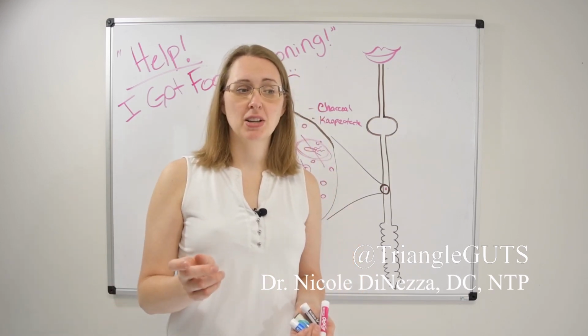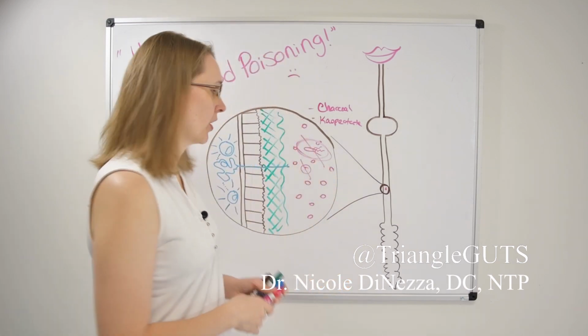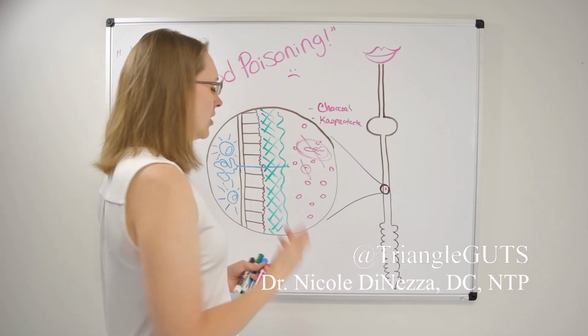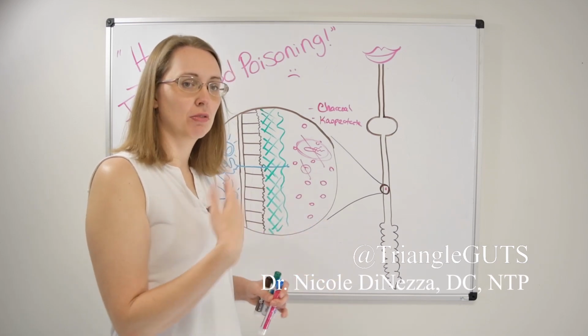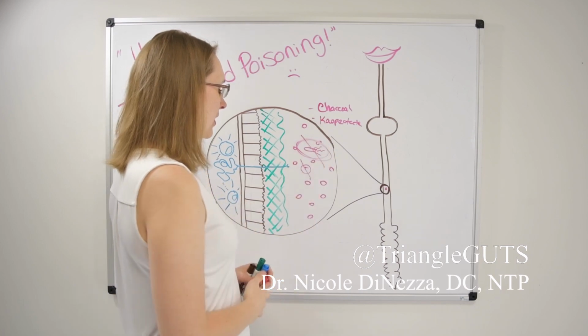Or you could get bismuth as a standalone thing in a supplement, but kaopectate is very widely available, and it should work in conjunction with the charcoal in the same way. You're trying to bind up this bacterial toxin and inactivate it so that it no longer can do the damage, and you can flush it out of your system and poop it out. So binders are your number one line of defense.